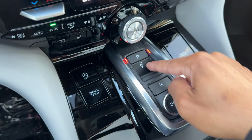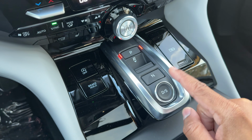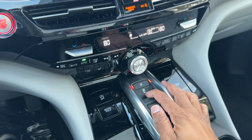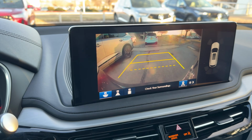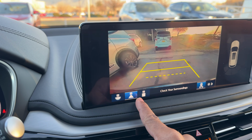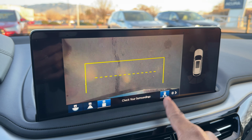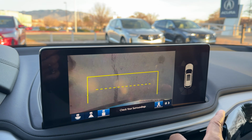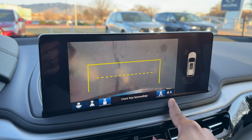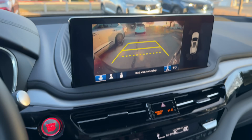You do have a push button shifter. So you park, reverse, neutral, drive. You hit S again to put the transmission into an S mode, which is like a sport mode. I'm actually going to hold the brakes and push reverse so you guys can see the back of the camera. You do have Acura's multi-link backup camera, so wide angle. You're looking straight, looking top down, and you do have cross traffic on and off. So if somebody's coming from this way as you're backing up, it'll alert you, let you know which way they're coming from. And you have your brightness as well. And I believe cross traffic starts in the technology package.